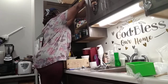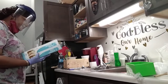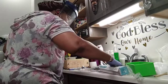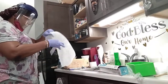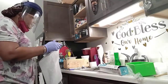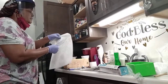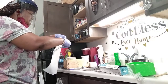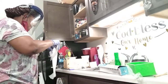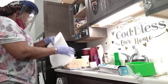Just in the wax paper. There we go. Well, got a little splash of turmeric on it. It's all good.